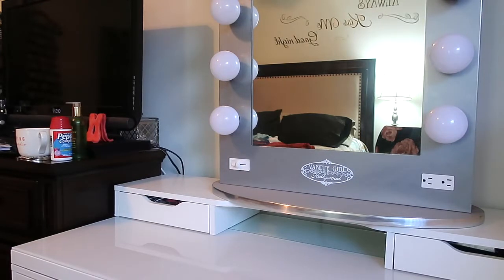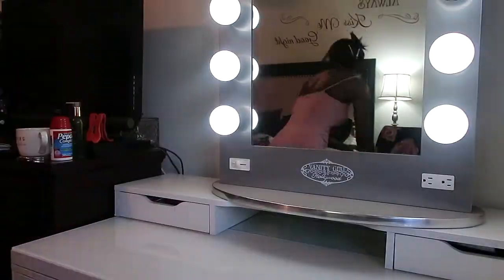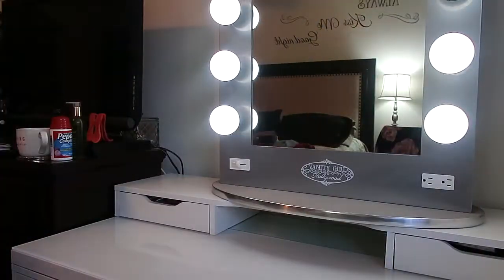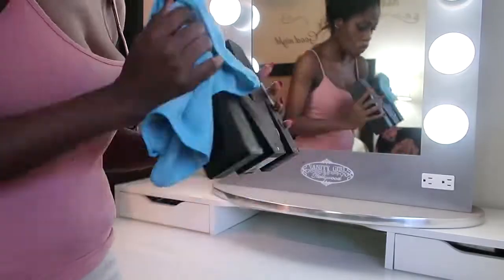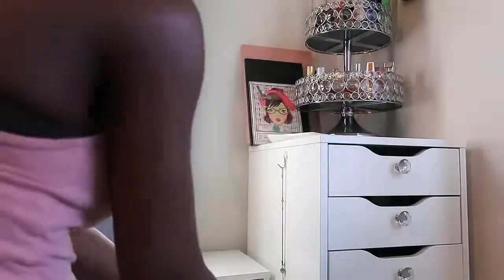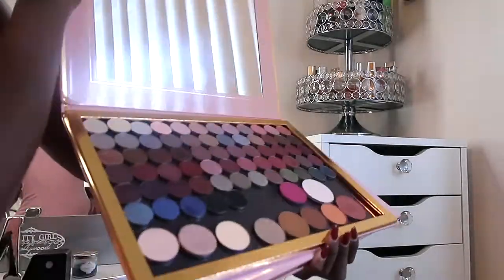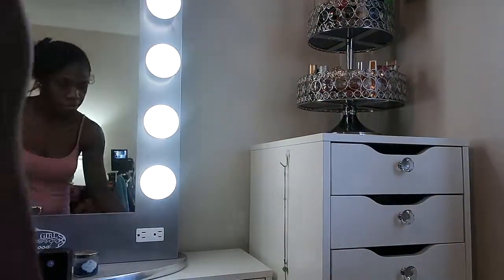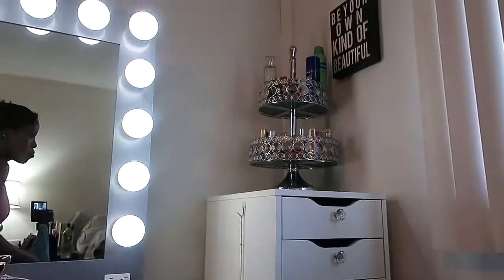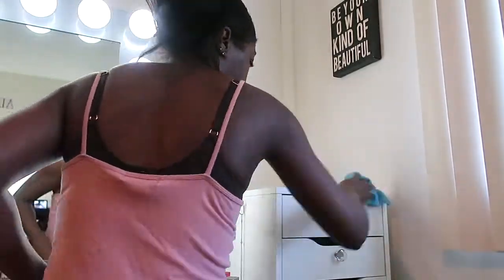Now I'm plugging it in. I do like that, as you guys can see, it does have the two plugs. Now I'm going in with my Clorox disinfectant wipes, spraying and wiping. And now I'm going to go up on this Alex 9 drawer. I have not taken anything down in here in a while. Those are my empty colored ring palettes if you want to see those. I do have a makeup collection video coming soon. Now I'm just wiping that all down.